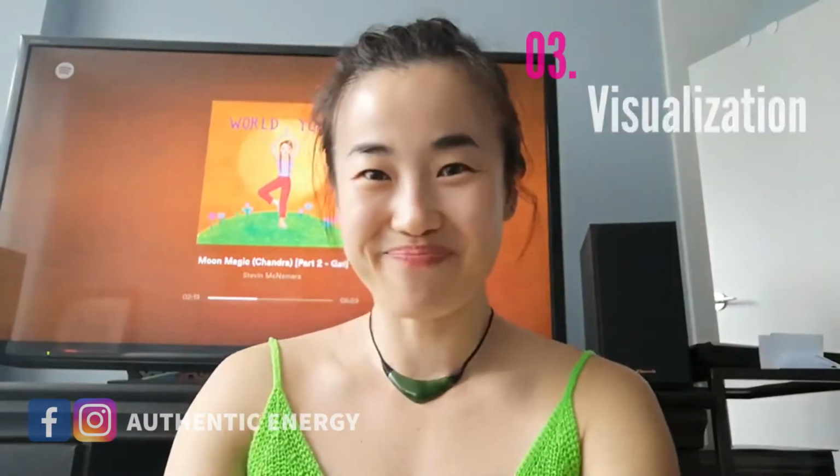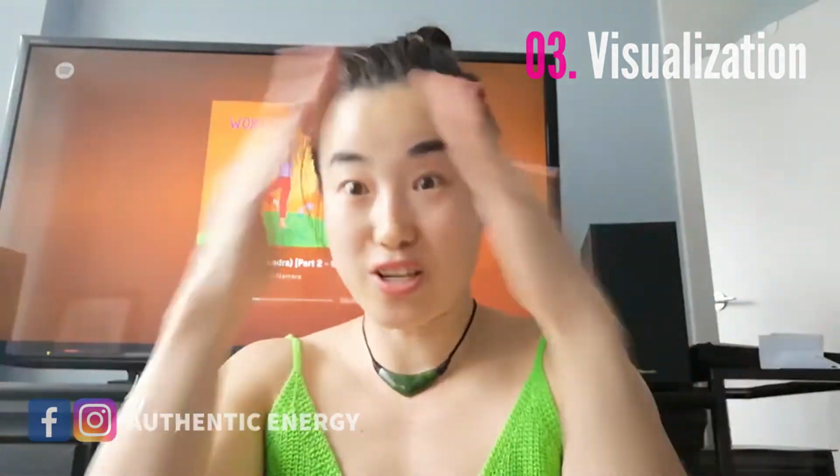And after I finish doing my breathing practice, I go into number 3. Number 3 is my favorite, visualization. That's right, you heard it right. Visualization. You can have a vision board that's a physical vision board on an actual piece of cardboard with all the images of the dreams and the desires you want in life. Have them all stuck together as a collage.